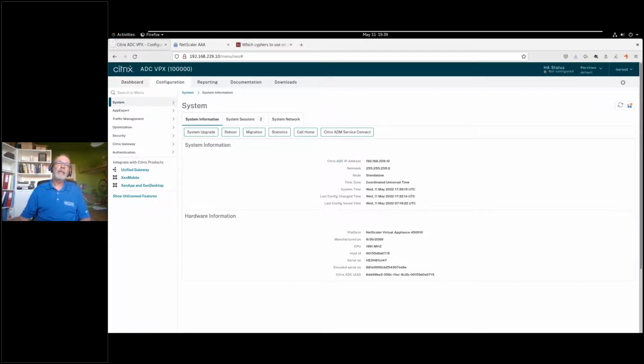If the ADC doesn't have internet access, it will need to have a proxy server to go to the internet to download the IP Reputation database, because it can't go directly. And the proxy server is only used with the IP Reputation feature. It's not used for anything else.